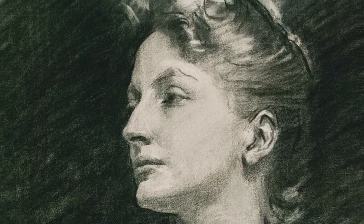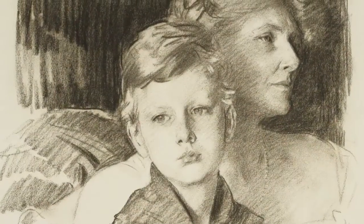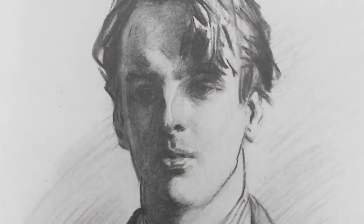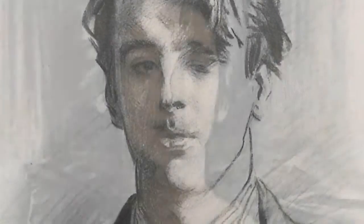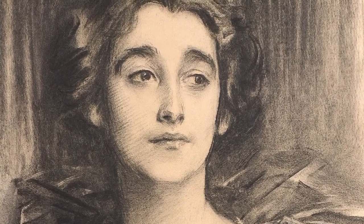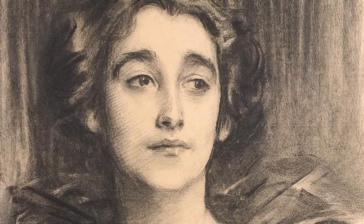There's never been a major exhibition devoted to these portraits. This exhibition brings together over 50 of his portraits in charcoal, which gives a great sense of his abilities as a draftsman and his abilities to render the people that he knew and was interested in.